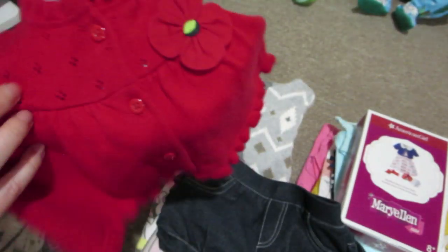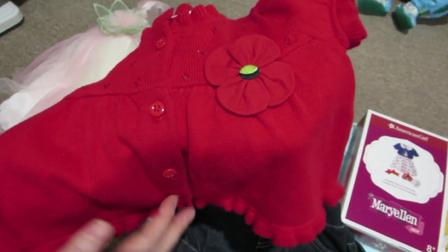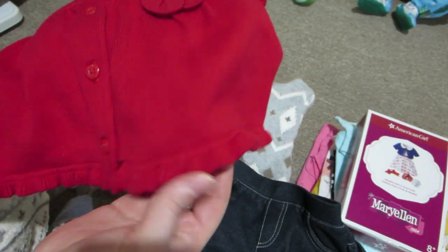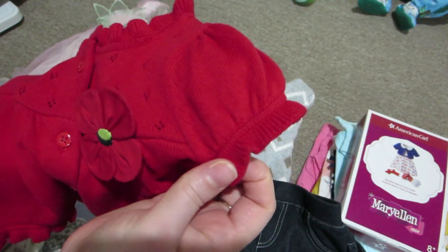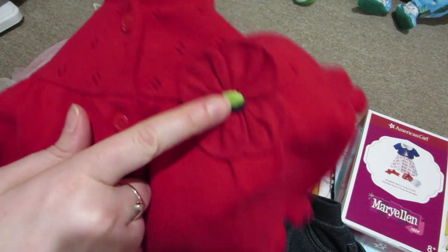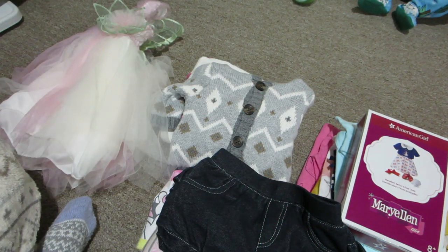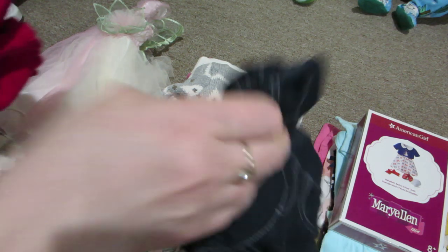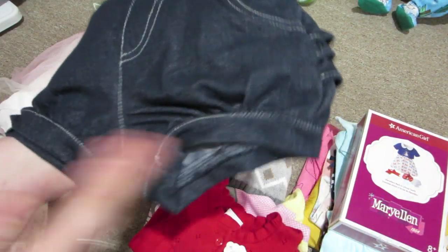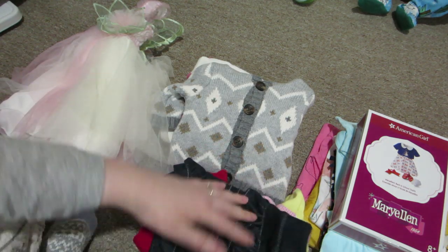But anyways, I mainly got it because of the shirt. I absolutely love the shirt. It's like a little red button-up cardigan, and it's got these little ruffles at the bottom and around the neck and around the sleeves, and it's a gathered sleeve. Excuse me. And it's got a poppy on it. So I thought this was actually cute for Remembrance Day, because I don't have anything like that for my babies. I mainly got it for the top. I'm not sure if I'll end up keeping the shorts. They have little ruffles on the butt, which is cute. They're like little cutoff shorts. But I have lots of shorts already, so I might just get rid of those.